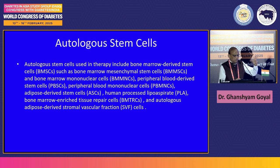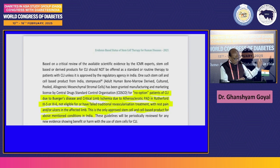Then there are two types of stem cell. One is autologous, and the other one we are going to discuss, which is much better, is from Stempeutics. Autologous stem cells include bone marrow derived mesenchymal cells and bone marrow mononuclear cells, blood derived stem cells, peripheral blood mononuclear cells, then adipose derived stem cells, and autologous adipose derived stromal cells. All these trials are going on all across the globe.